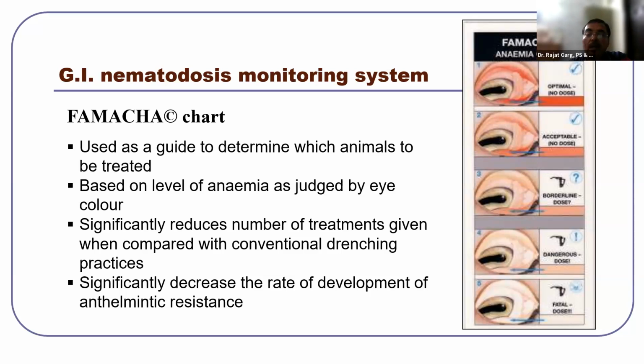The third, you have to decide, which is very light pink in color. Very light pink. You decide yourself whether you want to treat or not. While the fourth and the fifth, where there is severe anemia and the conjunctiva is almost whitish, you have to treat. Use this chart to determine which animal is to be treated.